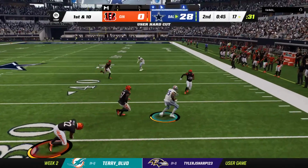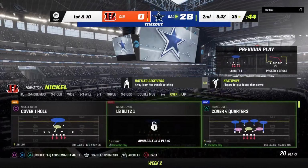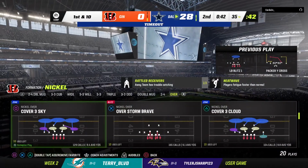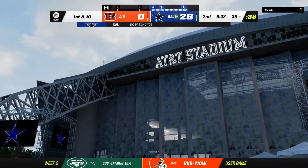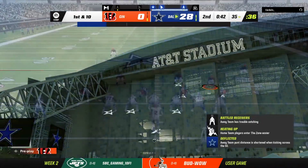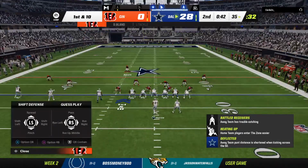Meanwhile, Burrow's throw here pulled in by Galladay. And up to the 35 before they're able to knock him down. Now the Cowboys going to burn the first of their timeouts as they'll stop it with just over 40 seconds to go in the first half. Ball up to the 35 now as they come up on 1st and 10.